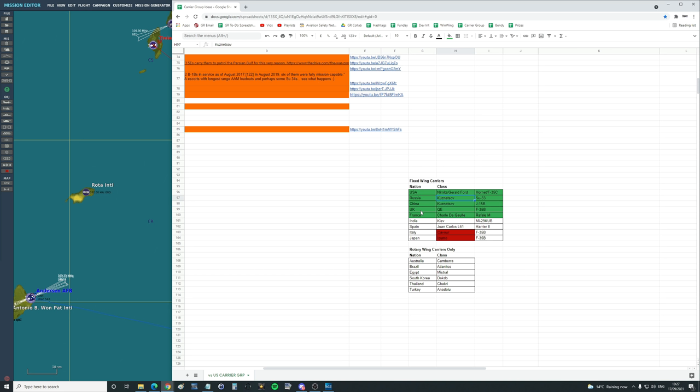Next is the UK. It has Queen Elizabeth class carriers. We've got that in. It's modelled. It carries F-35Bs, which we've got in. It's not perfect, but it's pretty good and working now, and it's pretty much all done.